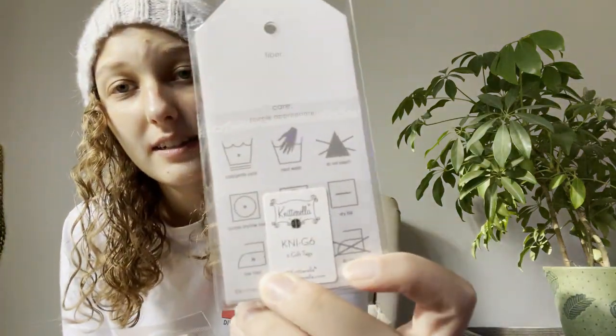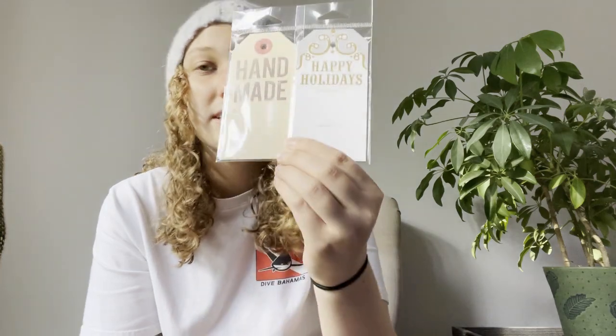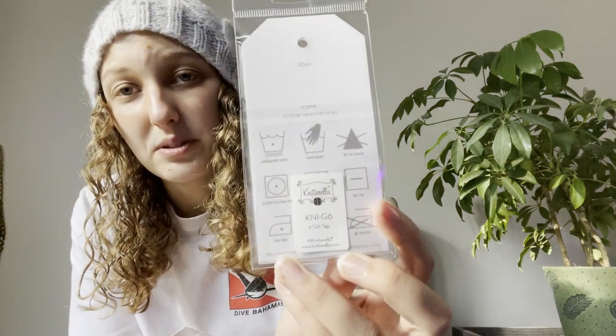These are also from Knitterella. She designs them. You can buy them on her website. They are little tags for holidays, birthdays, and then they have the care instructions on the back, which are super cool because I'm so afraid to gift people knits because I fear they won't take care of them after I've put so much effort into them.